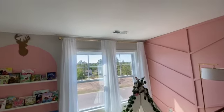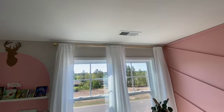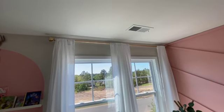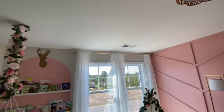It's super bright, so I know this might give off a bad glare, but I wanted to show you the curtain rod. This was a steal that I got for this large gold curtain rod. I believe it was less than $20. I think it was from Target. Everything that I can still link will be linked below.